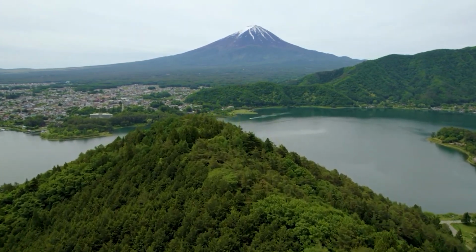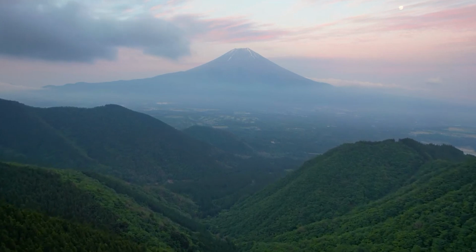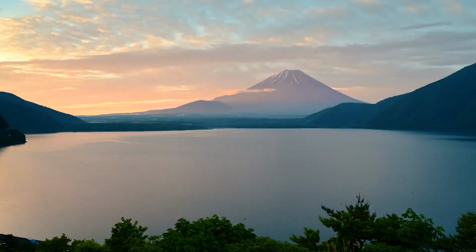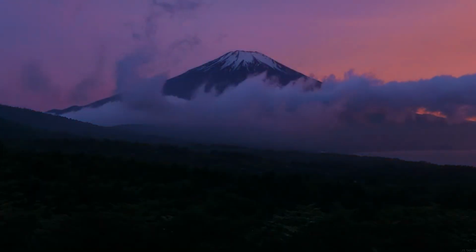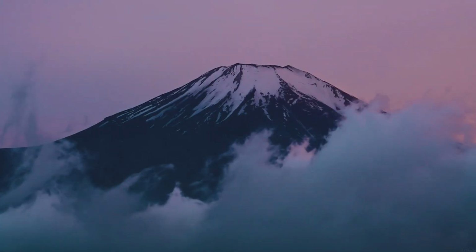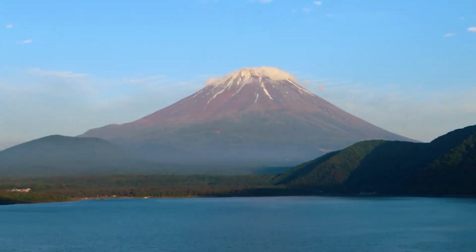Now, let's get back to the mushroom theory. One reason for the comparison is that Mount Fuji's wide base and narrow top can resemble a mushroom's cap and stem, particularly when viewed from certain perspectives. This shape, seen in both mushrooms and mountains, is actually rooted in science. Mount Fuji, being a stratovolcano, is formed from layer upon layer of lava and ash. Over time, the buildup of these layers created its unique, rounded shape. This shape isn't random. It's the result of natural forces working over millennia to balance stability and height.